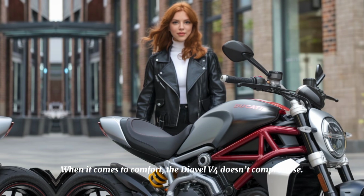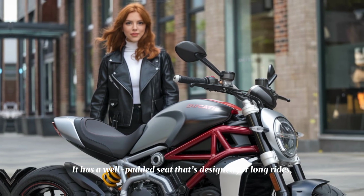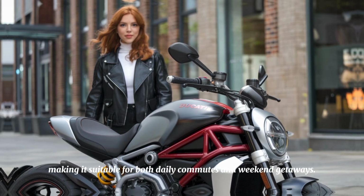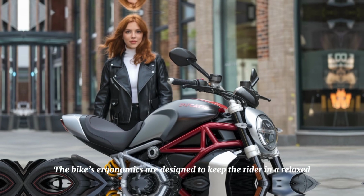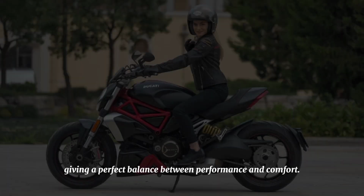When it comes to comfort, the Diavel V4 doesn't compromise. It has a well-padded seat that's designed for long rides, making it suitable for both daily commutes and weekend getaways. The bike's ergonomics are designed to keep the rider in a relaxed, yet aggressive riding posture, giving a perfect balance between performance and comfort.